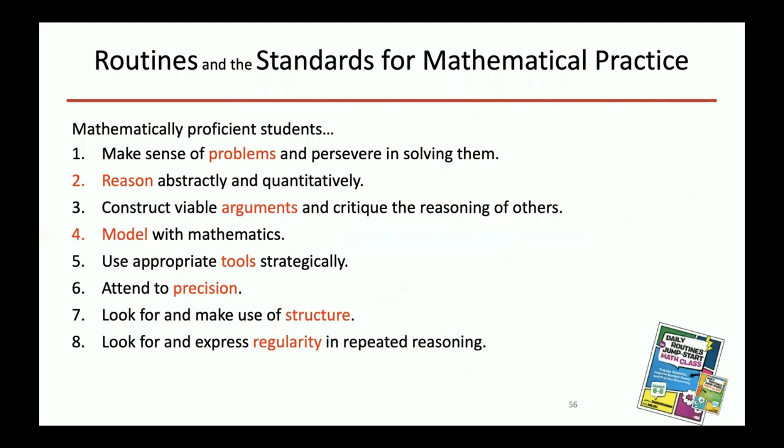Routines, well, they're opportunities for students to make sense of problems and persevere. Throughout the evening, we've reasoned quantitatively. We've had to construct arguments. In some cases, we've modeled with mathematics. We might think about when is it a good idea to use tools. And so some routines do that, though I haven't been able to feature those tonight.